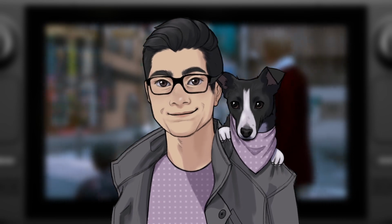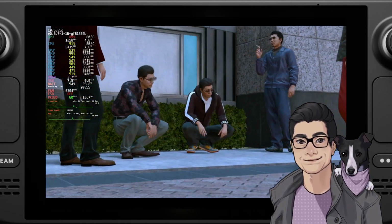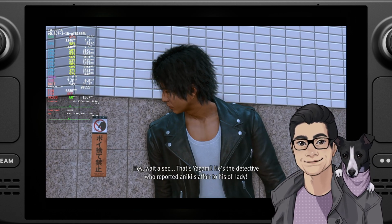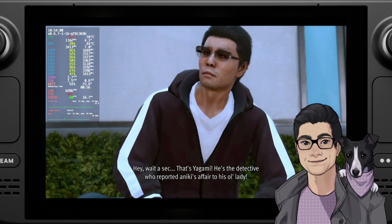Hey guys, it's Connor from the Steel Lodge, and today we're going to be checking out the best way to hit 60 FPS and 40 FPS in this game, as well as comparing FSR 1.0, 2.0, and no FSR at all to see the image quality differences here on the Steam Deck. Let's dive right into the first game.